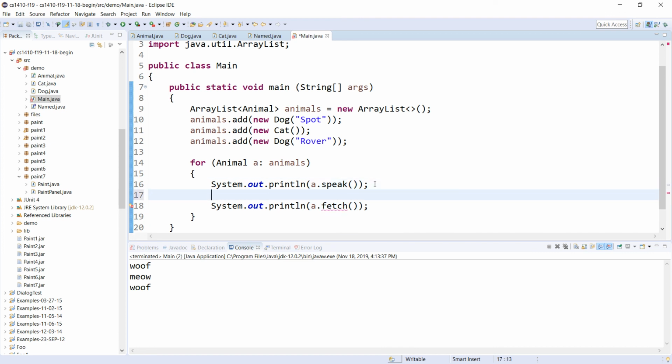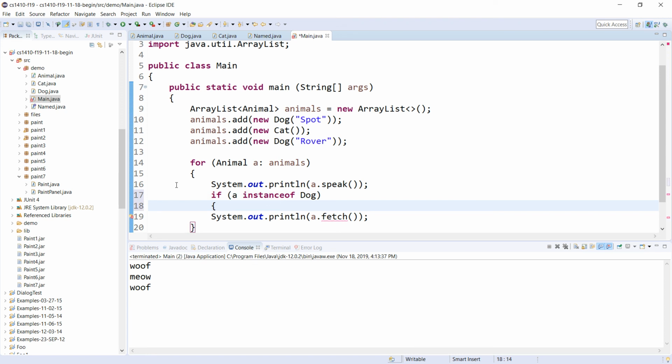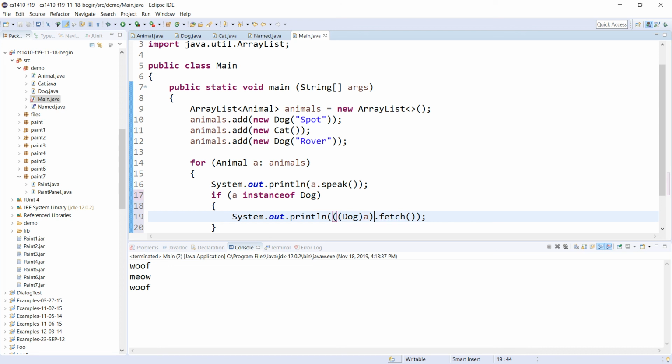Now, what if you wanted to call fetch if the animal happened to be a dog and not call it otherwise? How could you do that? What's the operator I use? How do you test that this animal is actually a dog? We test if A is actually an instance of dog, and if it is, then we can safely cast that A right there into a dog object. We're just saying, trust me, it's actually a dog object, and then we get that output. Woof true, meow, woof true. So it only calls the fetch method on the cast dog.